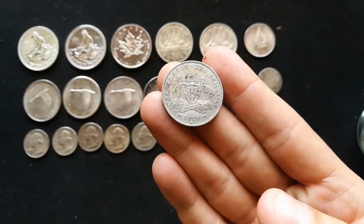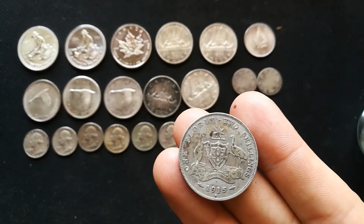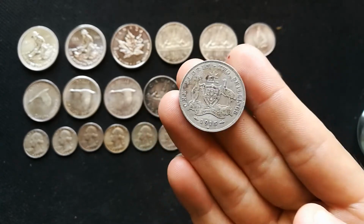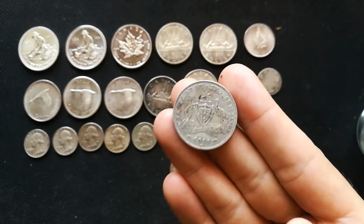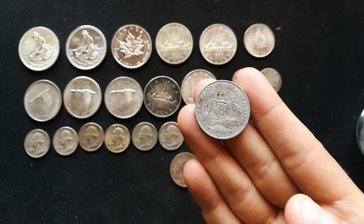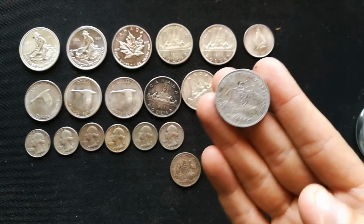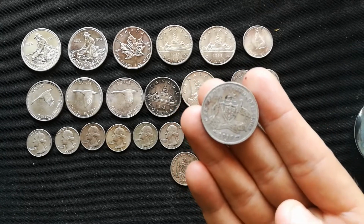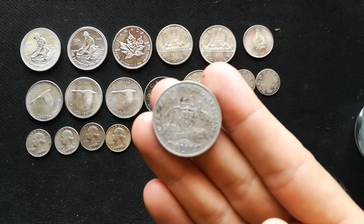But this one here is a 1915, and that is definitely a key date. This is actually not only a semi-key date, it's kind of a key date of the series, and those coins command a huge premium. If you look at them on eBay, they are at least selling for $40 to $60 a piece, so this was a very, very nice pickup for spot.